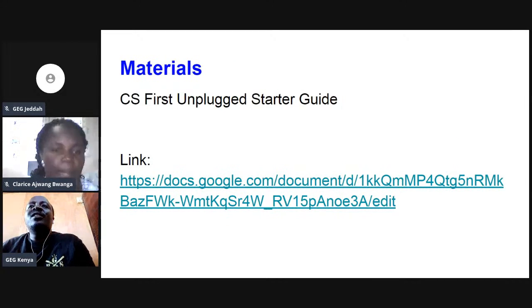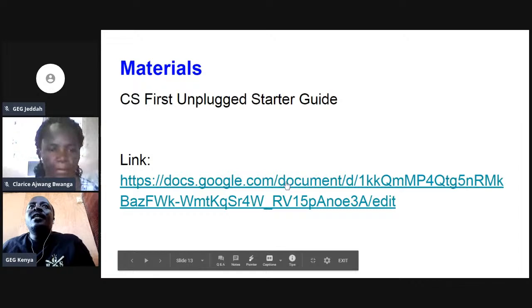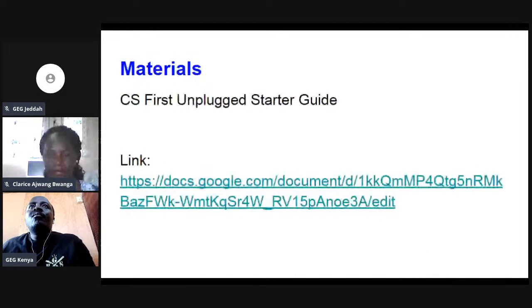So these are some of the materials here, and maybe I can try and click this link so you can read and see some of the materials you have here. You can see there's a material here, an overview, and a source. We'll share the links later, but these are the links.